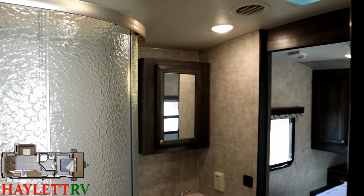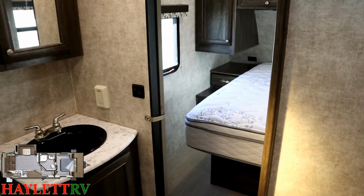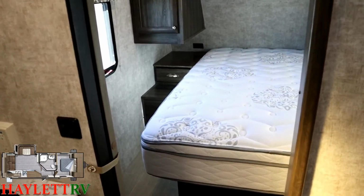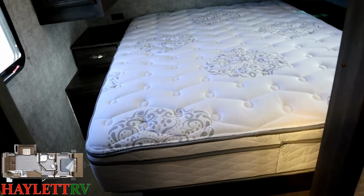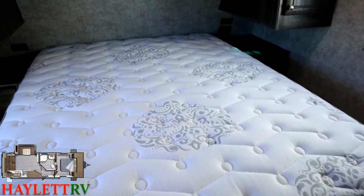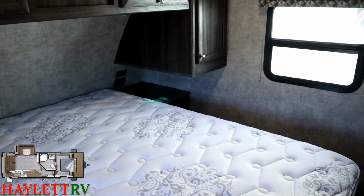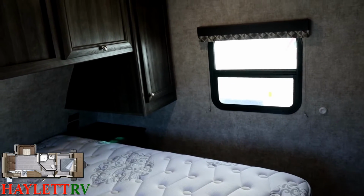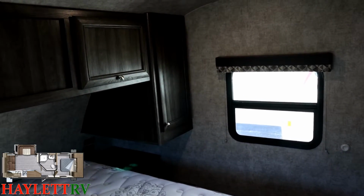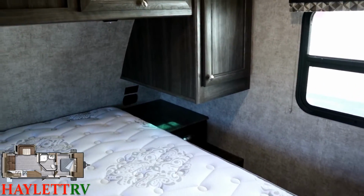Sealed edge counter there over in the sink space. You can see how this is a dual entry bed and bath. We're going through here past a sliding pocket privacy door. You can see how the previous owners swapped out the original mattress for a big old memory foam pillow top queen, which I can't blame them for. But that's what's kind of cool about this model. It is built with a true queen in mind. So normal bedding, normal sheets, and all that will fit, well, normally.